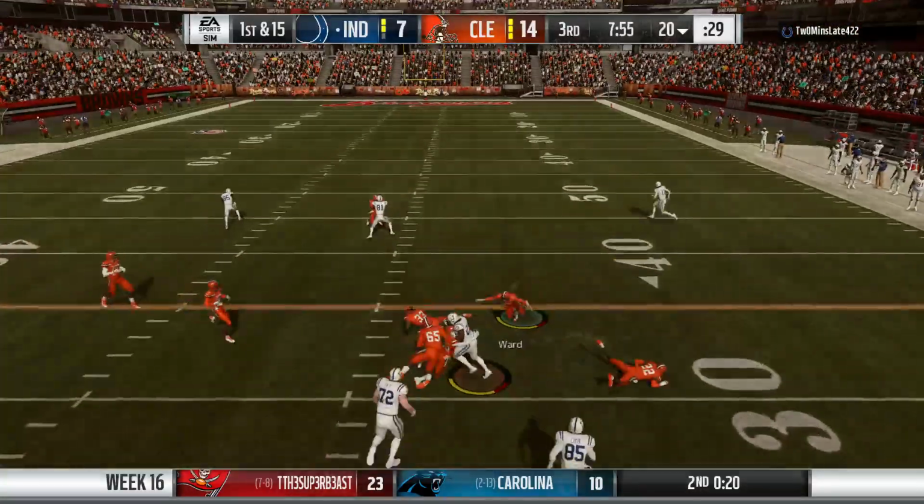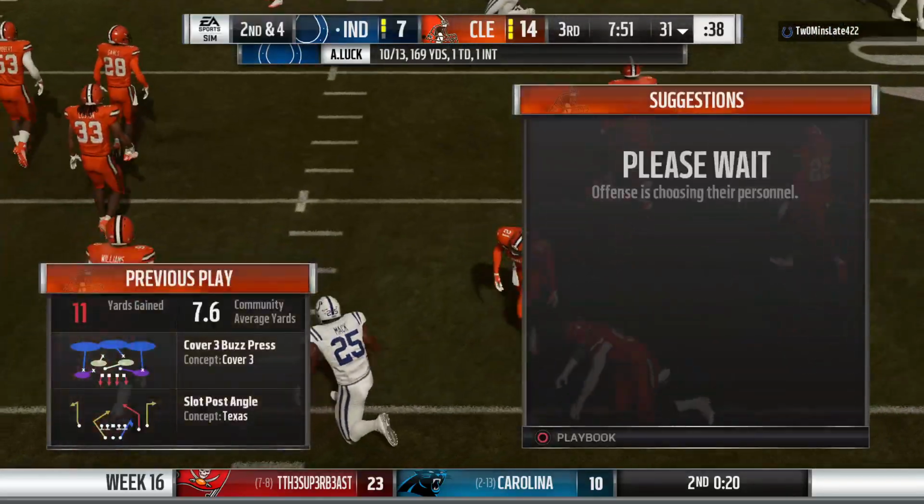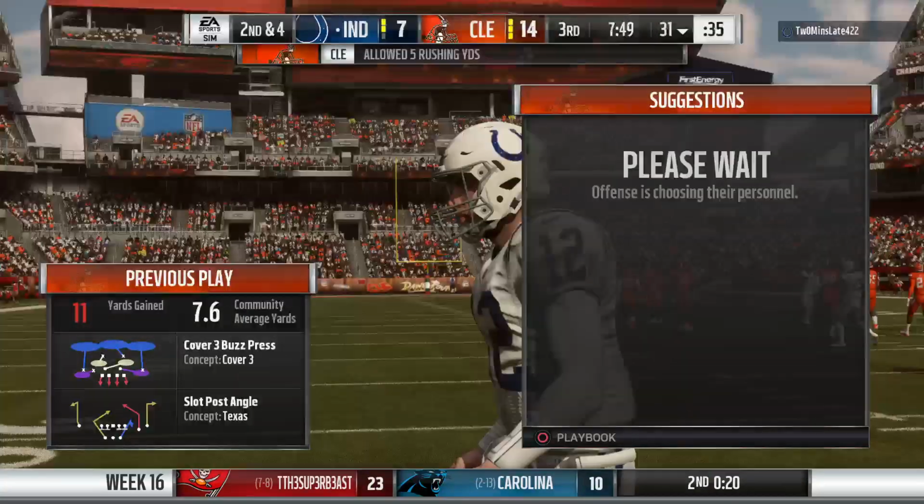Now he'll dump it underneath to his running back, complete. And they'll take him down at the 31-yard line. It's a solid pickup of 11, and it's 2nd down.